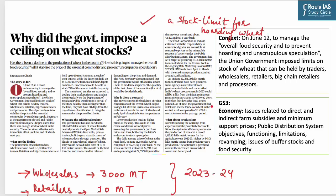Now this topic is important for our GS paper 3 economy. Under the syllabus: issues related to direct and indirect farm subsidies and minimum support prices, public distribution system, and issues of buffer stocks and food security. Now what is the objective of this ceiling? This is to manage the overall food security and to prevent any wheat hoarding.